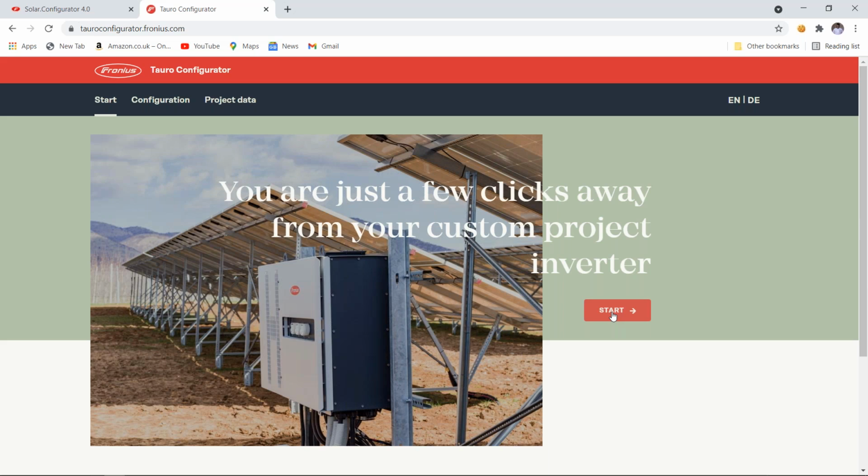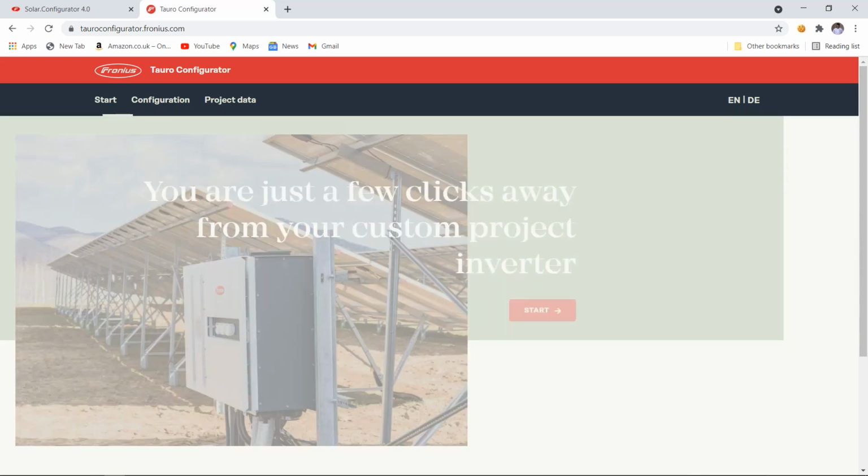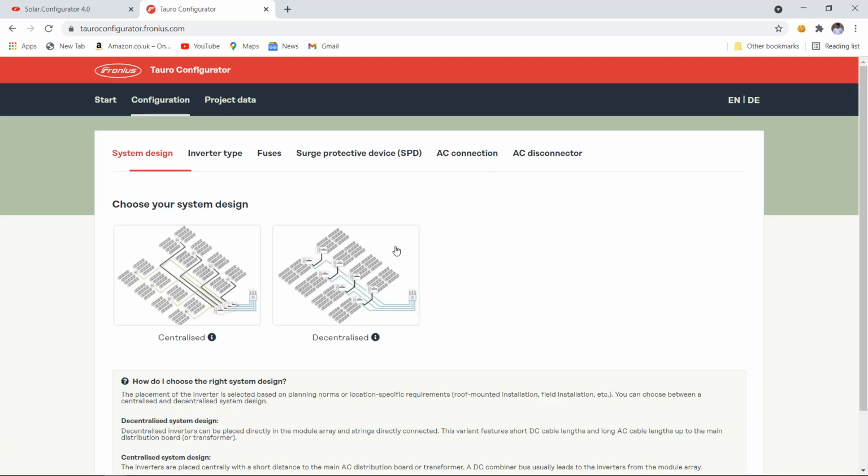So I'm just going to take you briefly through this and then still touch on how you can do this on your Tauro configurator. I will be a bit fast about this. From my previous presentation, I believe I've taken examples of the centralized version. So let's take the decentralized version in this case.